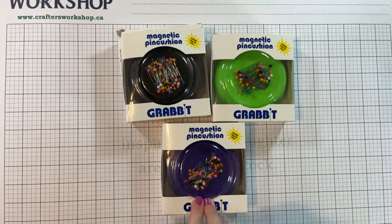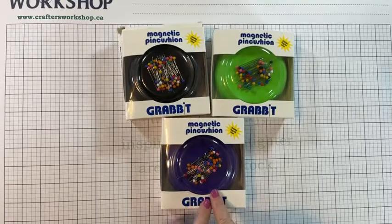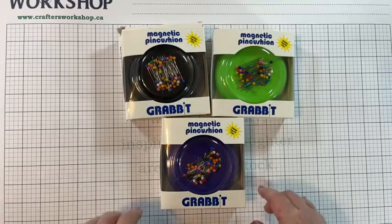Corey is saying that she doesn't see those on your site. What is it that you're looking for, Corey? Is it the dancing gnomes and the dancing girls? Maybe I'll have Matt double check those and he can pop the link in the comments for you.